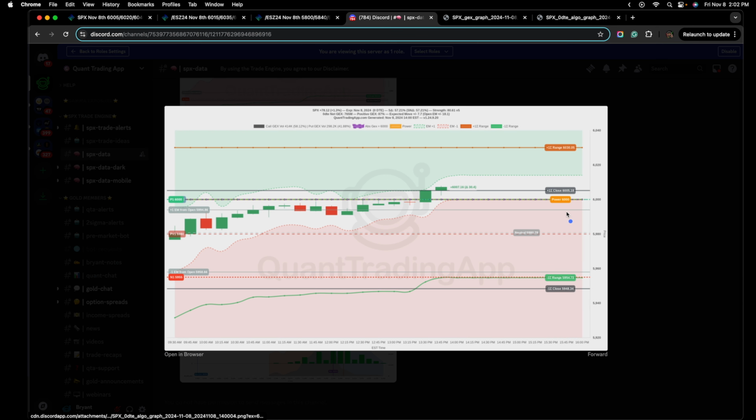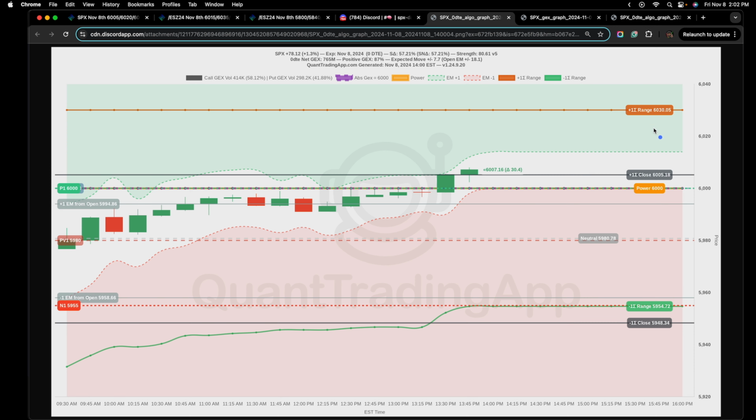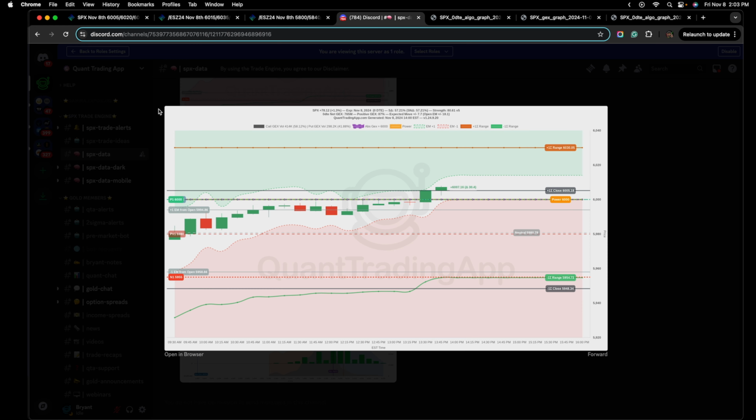If we take a look at this here, we see that our power strike is still at 6,000. We are now coming up at the 1 sigma close. According to this data here, 6030 is still within reasonable range, as that's only the 1 sigma range for today. So it is still possible, but there isn't much other data to support that. The same thing would have to clear this strike price here, which is essentially what I'm targeting, that 6015 area as mentioned as early as yesterday.